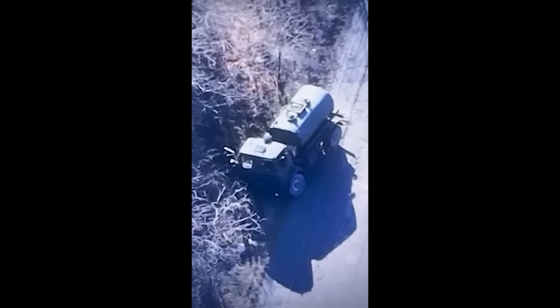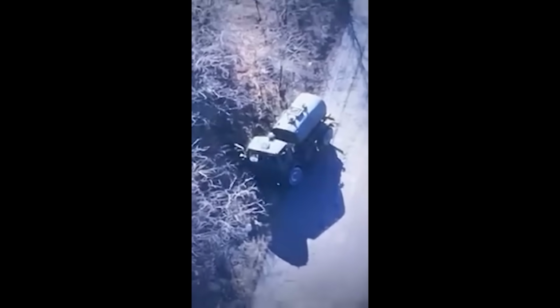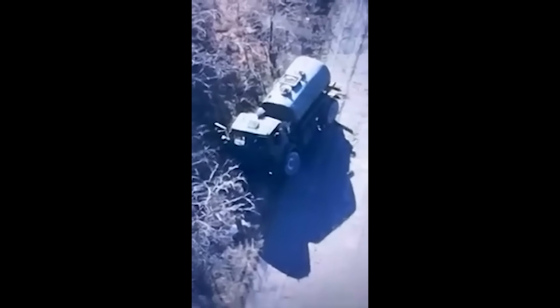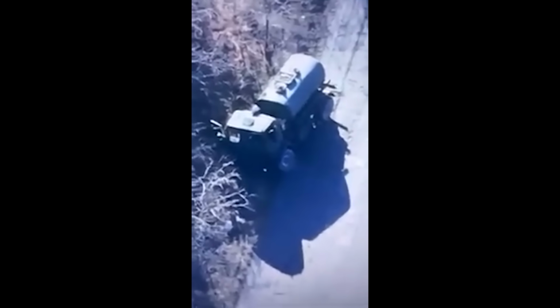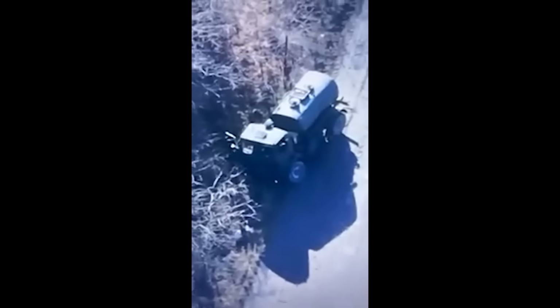Now, this being a fuel vehicle makes it a very important target. I imagine supply lines here are flimsier compared to other fronts of Russia's. And as we just saw, supply is going to be difficult because of a number of Ukrainian drones swarming the air.